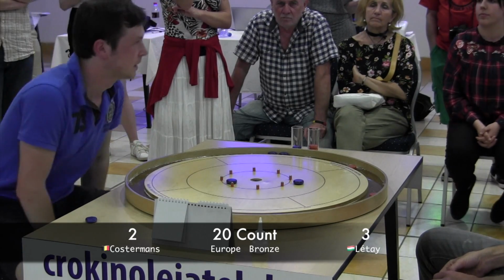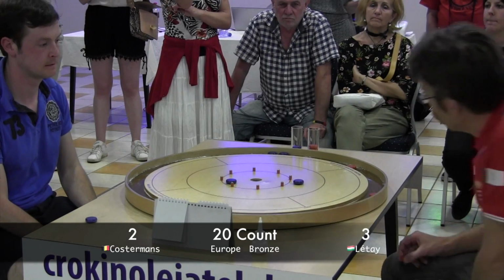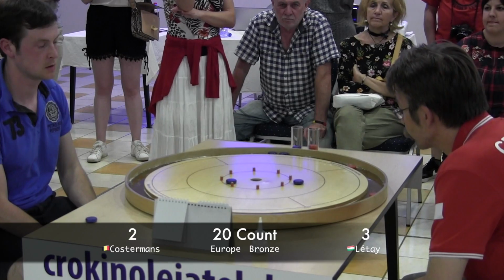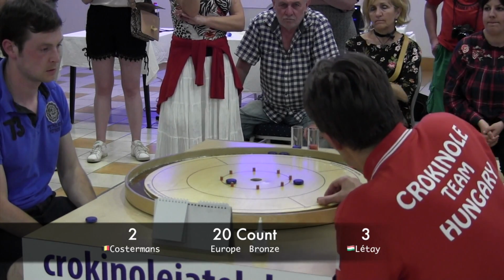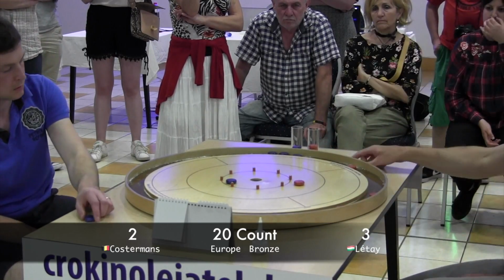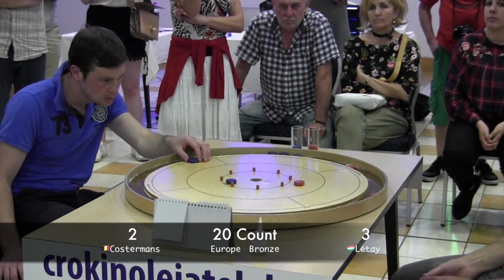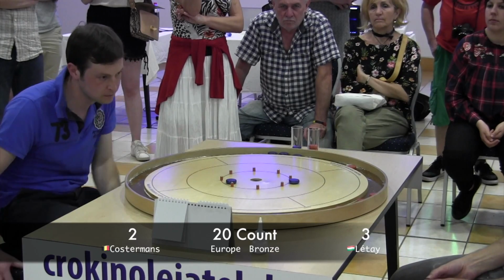Costermans going for that rebound. If he had made it, it would have been 3 highlight reel 20s in the same round. For Létay, he doesn't have to do anything special here. Just take this one out in the 10. Good shot, and that'll basically do it. Costermans, all he can do is hit and stick to that one on the 10, and then Létay just needs a simple takeout on his last.